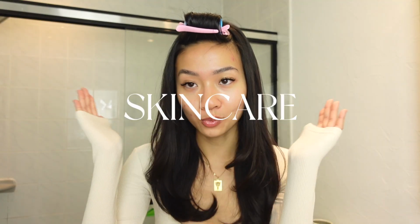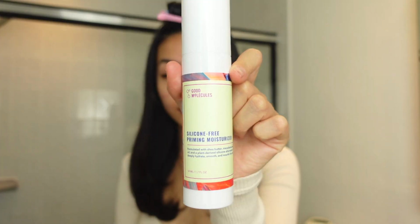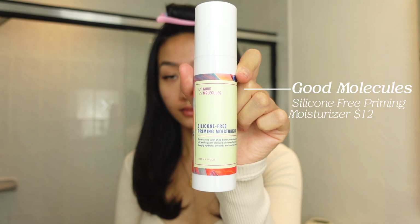Okay, so my hair is rolled up so it's not in my face. So starting off with your skincare, which is very, very important in terms of doing your makeup. I feel like your base with your skincare is very, very crucial in getting a good base. So I've already washed my face this morning. I'm going to go ahead and use the Good Molecules Silicone-Free Priming Moisturizer.